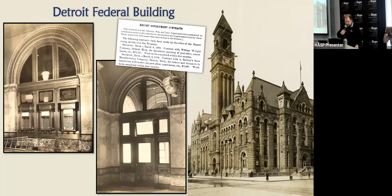And it tells us that the job was to last 5 months in 1898, include decorative painting of the post office and courthouse, which were two of the main purposes of this federal building. Now, this was also the building that was originally the home to the famous $1 million courtroom that survives in Detroit, which was dismantled from this building and moved to the new Theodore Levin courthouse in the 1930s. What we don't know is what role, if any, the Wright Company had in the $1 million courtroom.